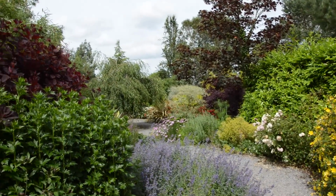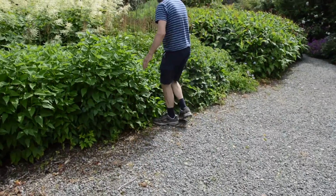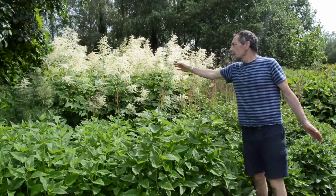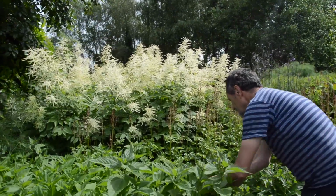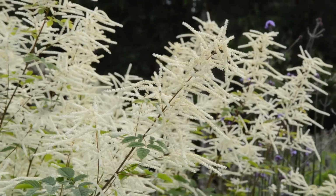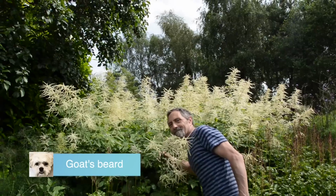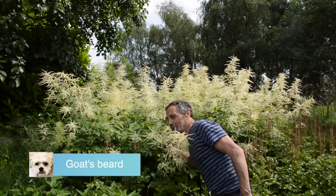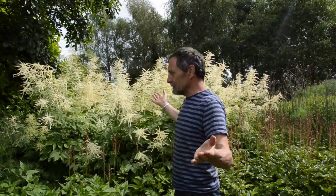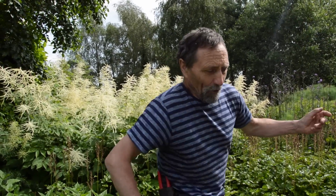And just to finish off, one last plant. If you have space, the big Aruncus. That's the goat's beard. I don't know why it's called goat's beard, but maybe that's why. That's Aruncus dioicus, super plant. Very easy to grow, like an astilbe, but will tolerate drier conditions. Okay, that's that.